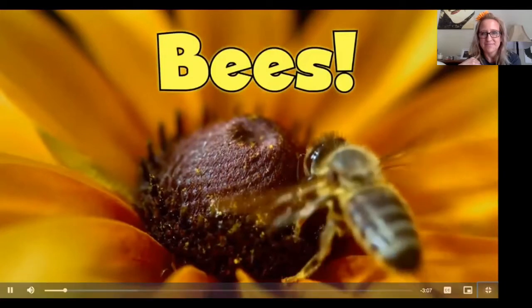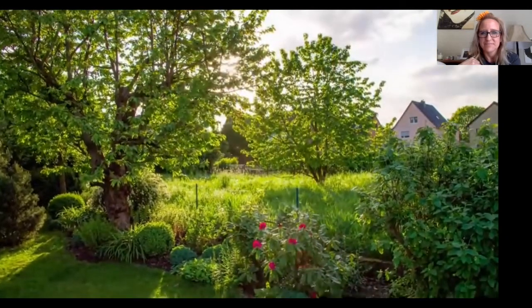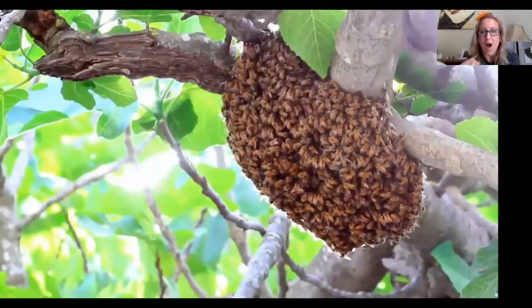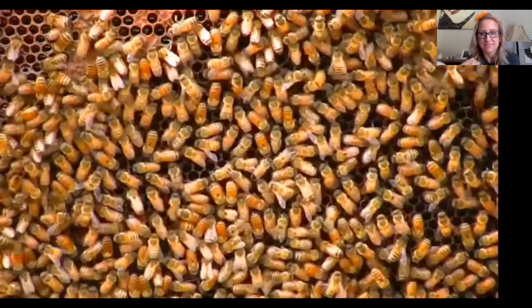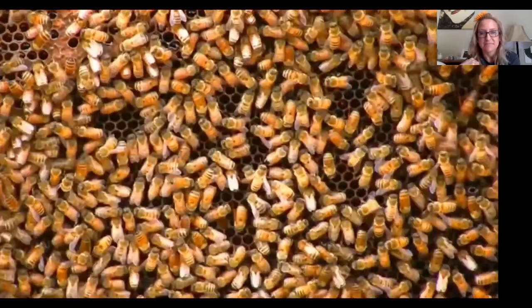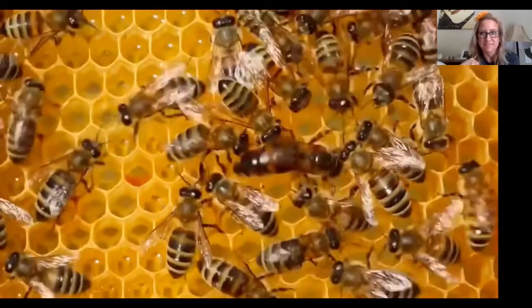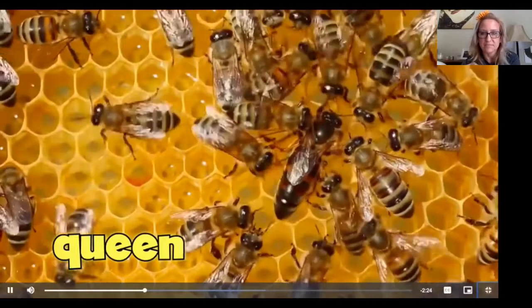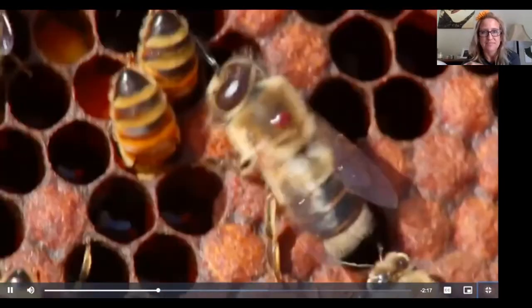Bees. It's a warm spring day, and a loud buzzing noise is coming from the yard. Is it a lawnmower? No, it's a colony of bees. A colony is a large group of bees that live together. There can be as many as 80,000 bees in a colony. All the bees cooperate to make the colony work. Different bees have different jobs to do. The queen is bigger than all the other bees. Her job is to lay all the eggs for the colony. Other bees bring her food and take care of her. The other bees have important jobs too.